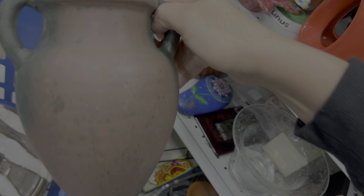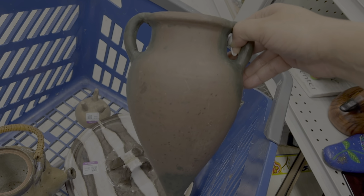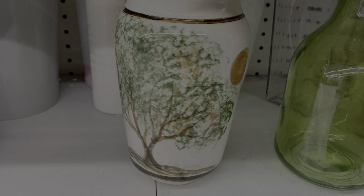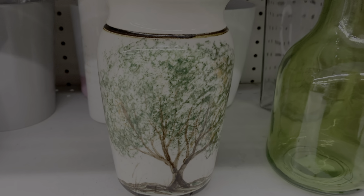This one's kind of fun too. Typically these rest into wall mounting brackets. It doesn't seem to have one, but it's only $4.99 and I think I could even add some twine to it and make it functional. Found one more piece of pottery that was hiding on the very bottom shelf. I really like the nature scene on this one.